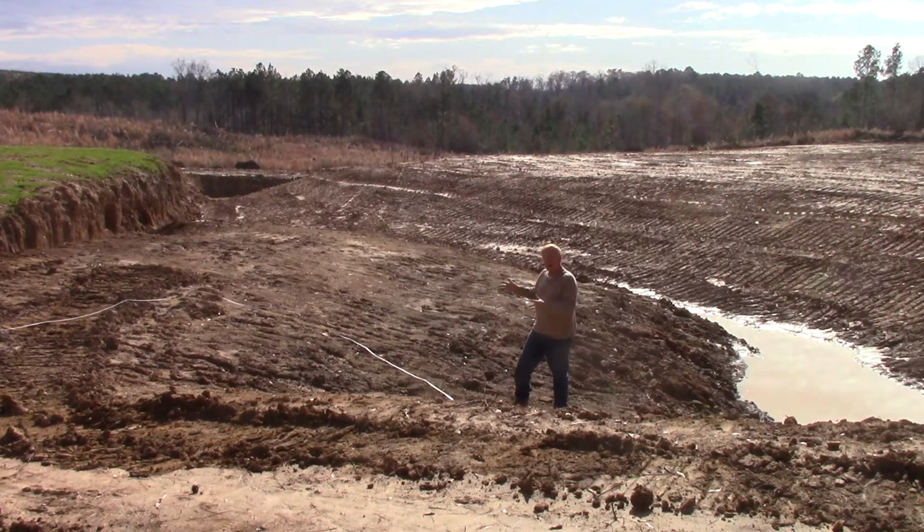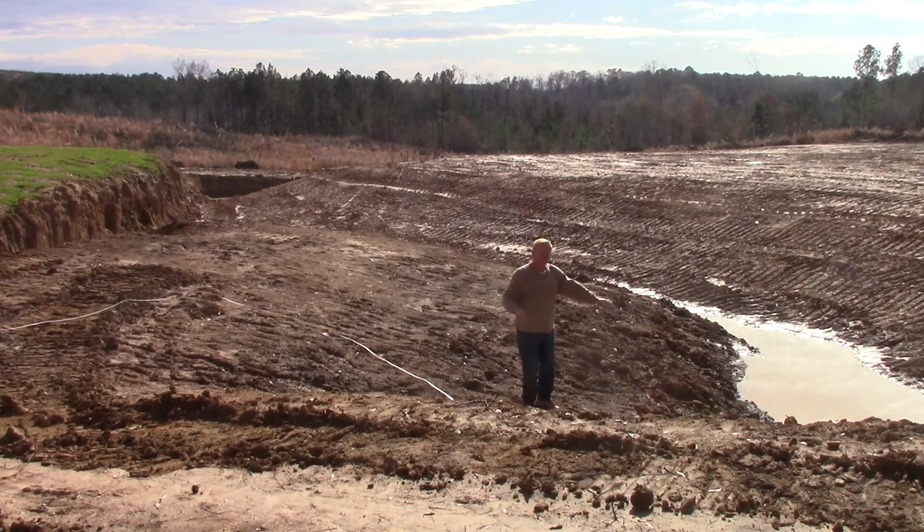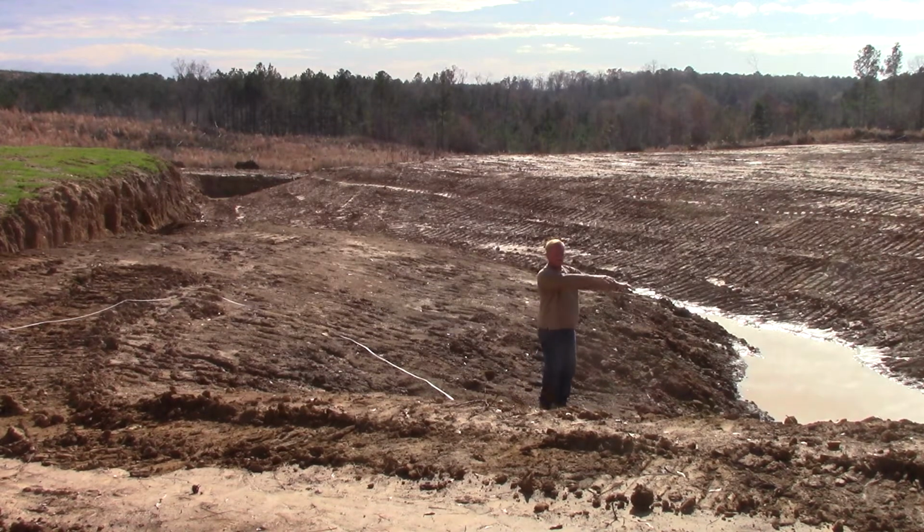Now, once I mine this all out, I can sure spend the money and go that direction. But most likely we will go this direction because this lamproite doesn't have increased overburden as quickly as it does going in that direction. So we'll probably mine to the west.